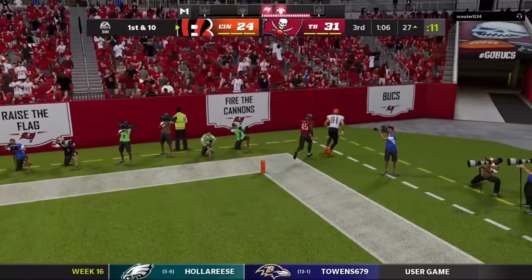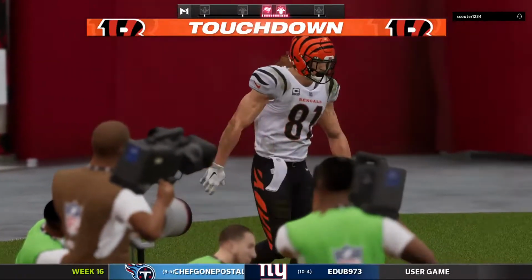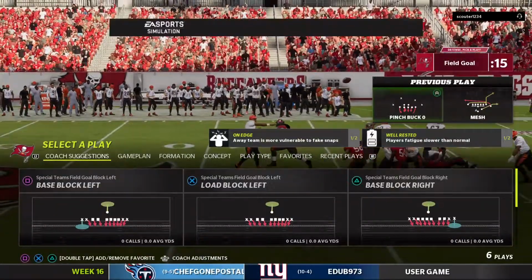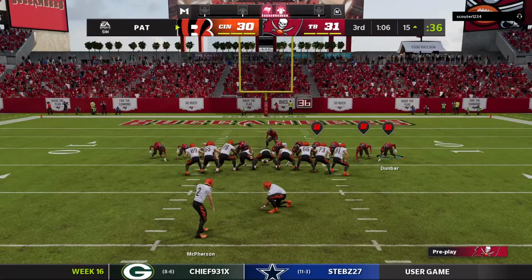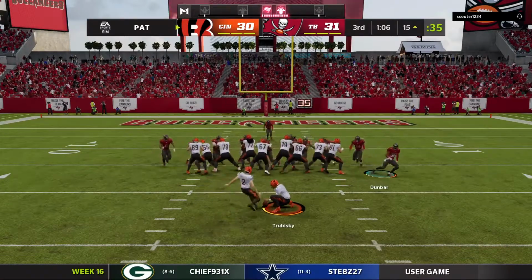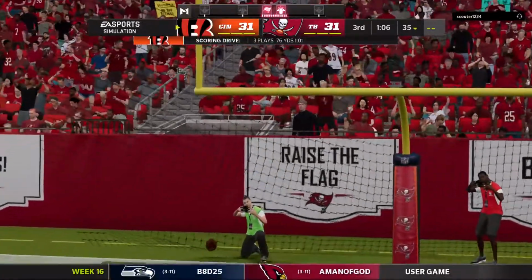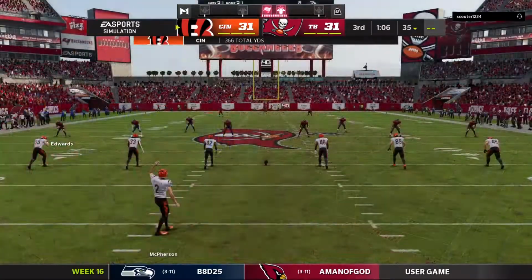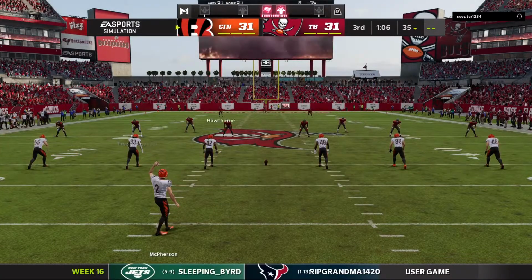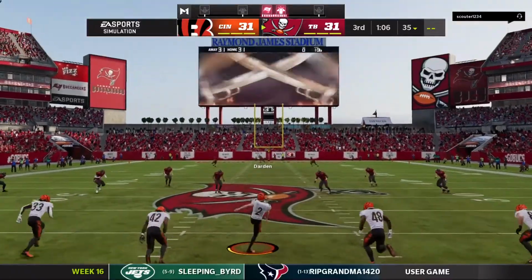And he's got it. Touchdown, Bengals. Hayden Hurst with his 2nd touchdown of the game, number 8 on the season. And the Bengals are an extra point away from tying up this football game. Extra point by McPherson, up and good. And that will tie our game here in the 3rd. So a tie ball game here as the kick's away.